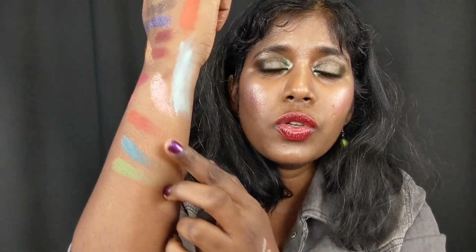But using these as a base, I use this one, which is closest to my skin tone, in the shade M56. I use this all the time. If I do not want my eyeshadows to move, I use this as an eyeshadow base, just like a primer, and it makes the eyeshadows stay put. They do not move at all. Hang on, let me just clear these things and get them out of the way.